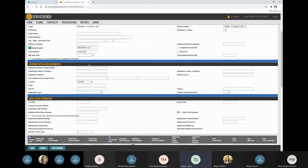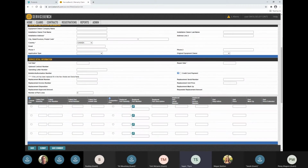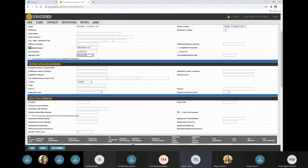A service parts claim would be something where maybe you went to Wolseley, you bought a motor, you came to the job site, you went to install that motor, and the motor didn't work. So at that point in time, you have a service parts claim. You would click on that. You would fill in the model number and serial number of the unit you were working on still, and you would just go down here and put your failed part in, and your replaced part would be the same number. And then that way you'll get credit for that part that was DOA when you picked it up. Okay, so that's a service parts claim.